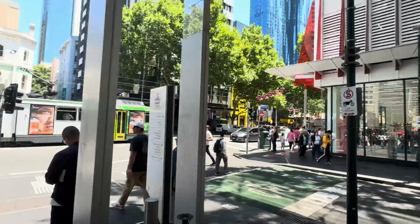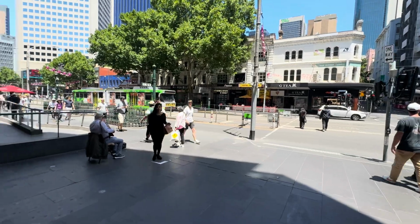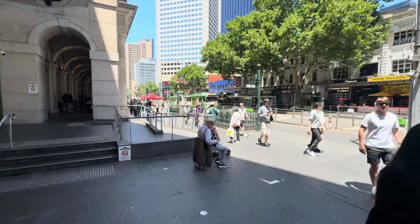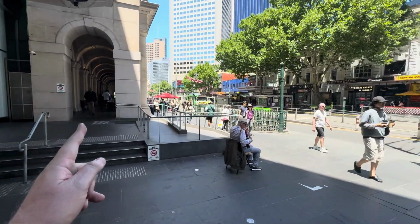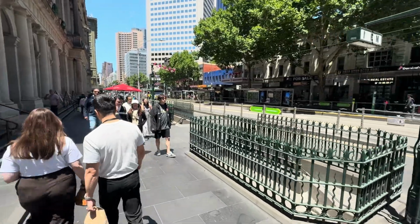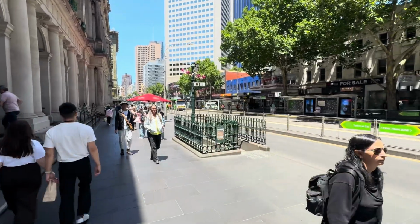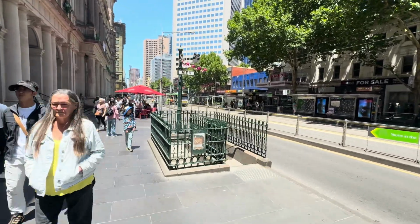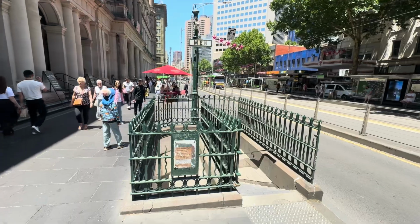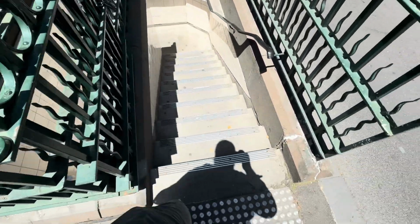On the corner of Elizabeth and Little Burke Street. It looks like you're in Friends right now. This building, this guy, and these toilets. So you got these 2 underground toilets. And you don't really see these in Sydney. So I'm gonna go underneath one of them right now and have a look. What does it look like from here? Alright, well, let's do it.